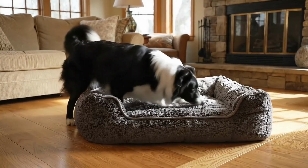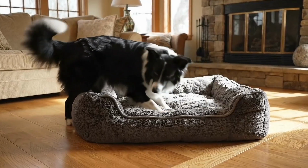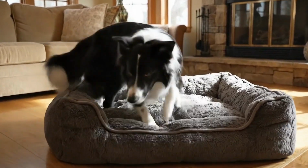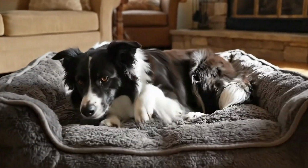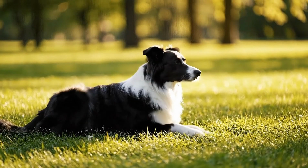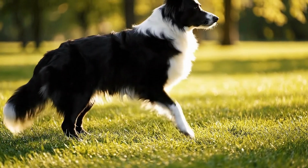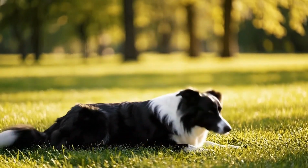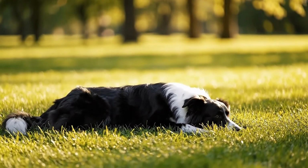Sign number 5. Restlessness and an inability to settle. A German Shepherd who is constantly pacing, repositioning, and just can't seem to get comfortable is a dog in significant distress. This isn't just fidgeting. It's a desperate search for a position that doesn't hurt. You'll most often notice this at night when the house is quiet.